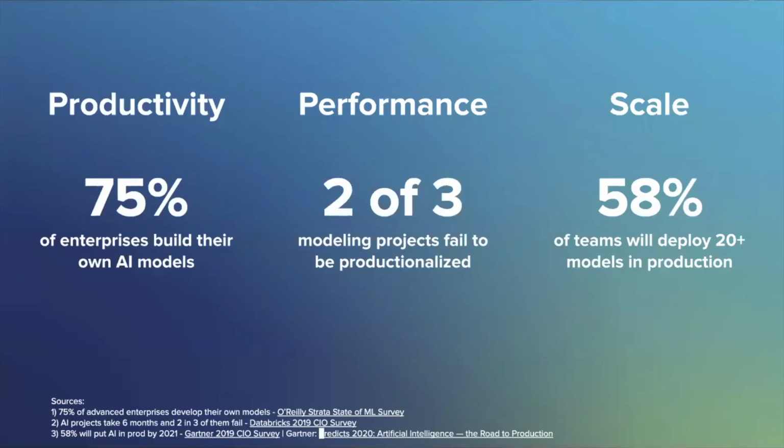As you have probably seen in all of the forecasts and market trends out there, 75% of enterprises today are building their AI models in-house. So they are really trying to own the entire life cycle end-to-end in terms of innovating with modeling. And that brings a lot of needs around productivity. 2 out of 3 models today fail to make it in production on time because of the iterative nature of modeling and the fact that it's really research driven, and there are a lot of strategies that get tried out before a model is adequately viable for production.